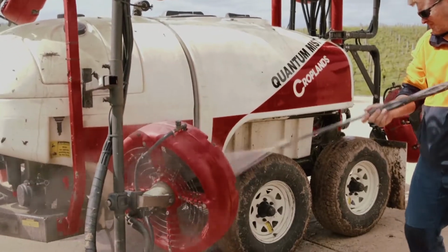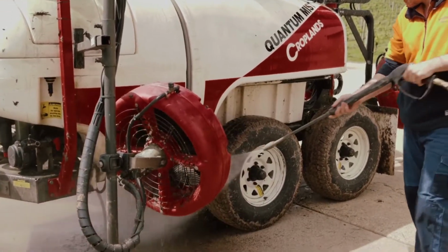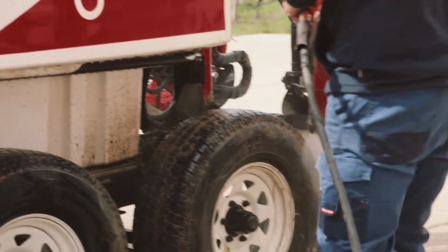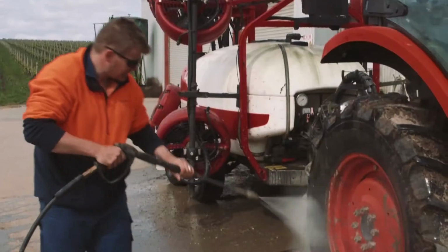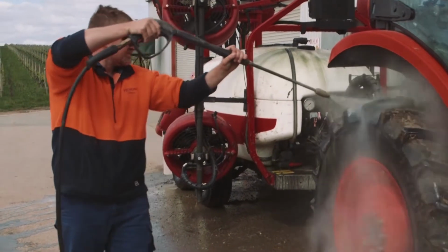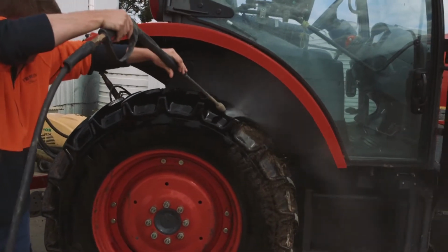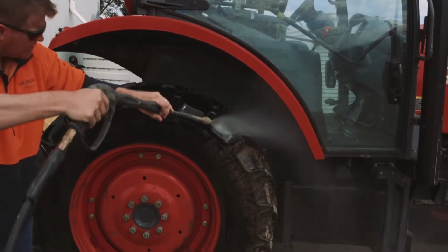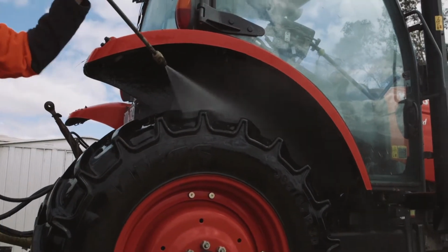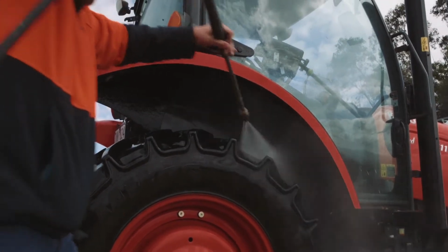Remove any parts of machinery that may hold dirt or plant material debris, and thoroughly hot wash or pressure wash the machine or equipment, concentrating on the underside and other areas most likely to collect soil or plant material. Wash any associated equipment or vehicles, particularly wheels and mudguards.